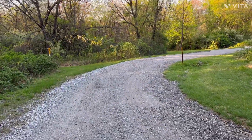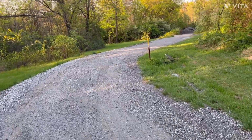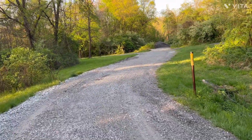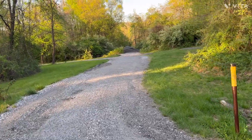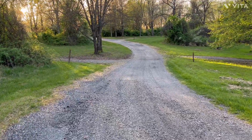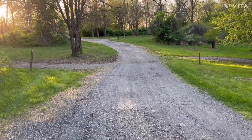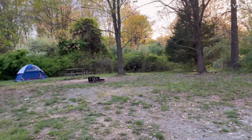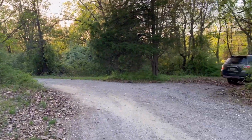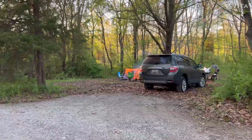So right off of D Loop, where the restroom is, there's this gravel road, and it's supposed to go down to a kayak launch. Let's take a little walk and see what we find. I think these are pretty much tent areas. There's 1, 2, 3, 4. I don't know how many more are out there, but yeah, I was right. Here's somebody came over and set up a tent down in this area. Here's another set up with a tent.